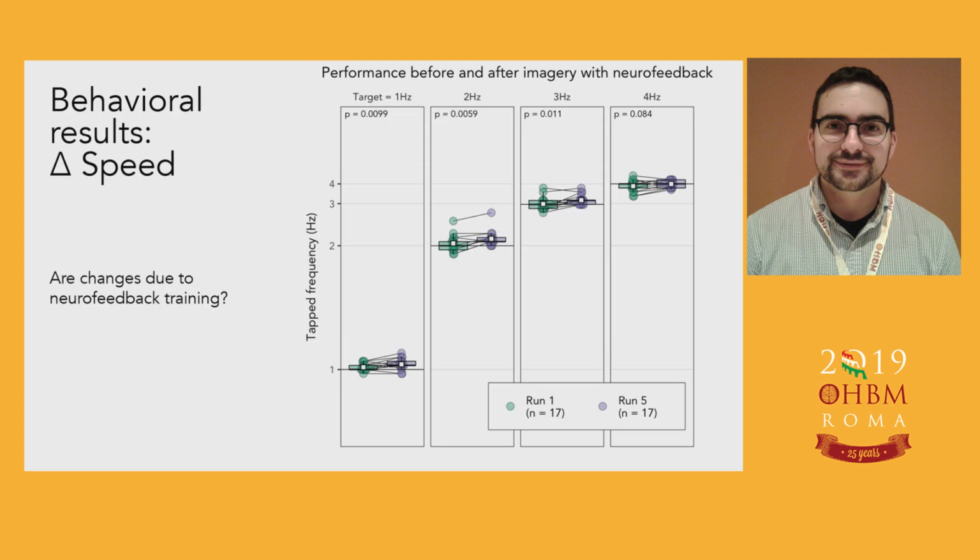Okay, so this in itself, this difference from the beginning to the end of the task, does not directly say anything about if the motor imagery with neurofeedback is working. We only have one session of data right now. We don't expect to see a lot of meaningful behavioral change, but we can take a first pass at seeing if particular patterns of brain activity, events that are going on during the motor imagery with neurofeedback might be related or linked to these behavioral changes just over the course of one session.